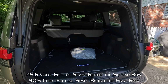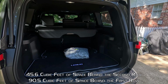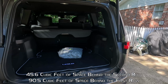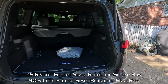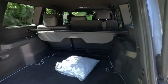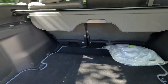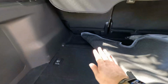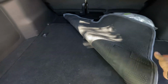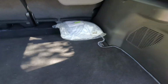I mean, just cavernous. With the back seats up, we get a whopping 45.6 cubic feet of space. If we flip and fold those second row seats down, we get 90.5. Again, this platform does have an optional third row of seats, this vehicle does not. So you could get 3 rows of seats, and you can see that would be right there. We do have some underfloor storage here, but not a lot. And then we've got this Lexus branded mat back here with cutouts for your tie downs. So I like that a lot.